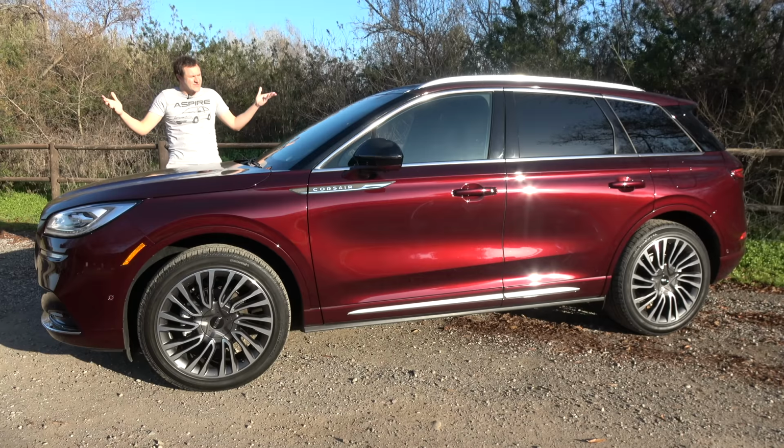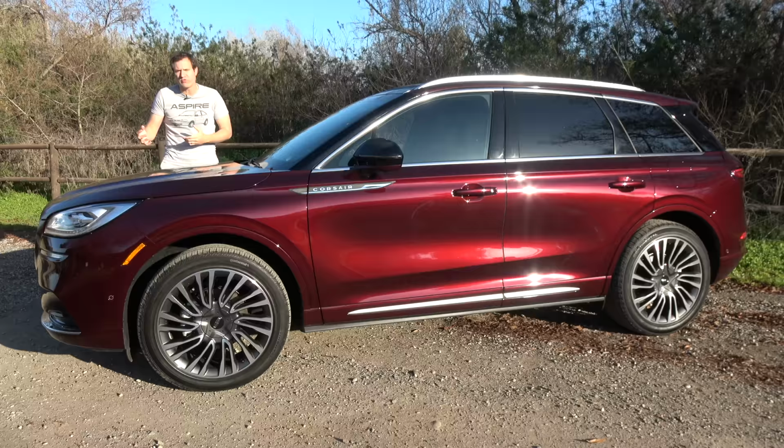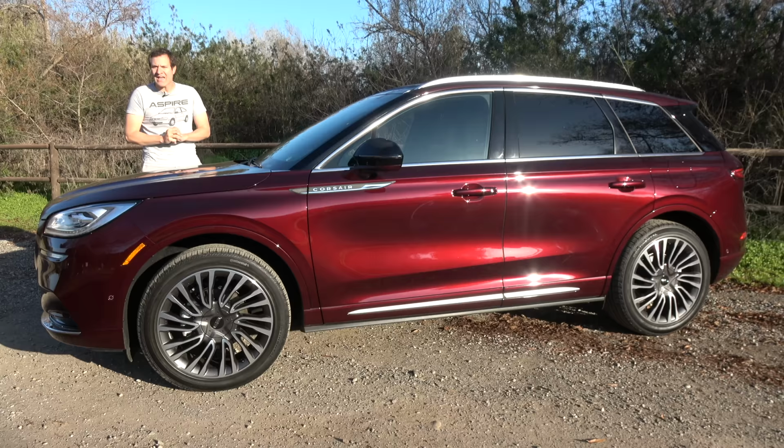This is a 2020 Lincoln Corsair, and it's Lincoln's small luxury SUV. Now, I've already reviewed the Lincoln Navigator, Lincoln's large luxury SUV, and the Lincoln Aviator, one of their mid-size luxury SUVs, and I found them both to be truly impressive. Today, I'm going to find out if that Lincoln luxury SUV excellence translates to the Corsair.